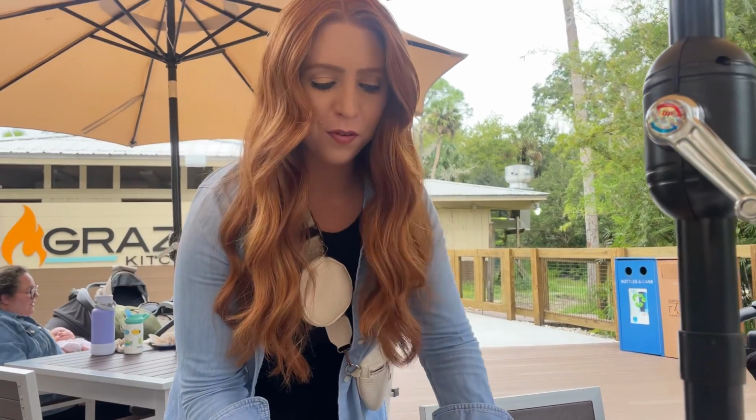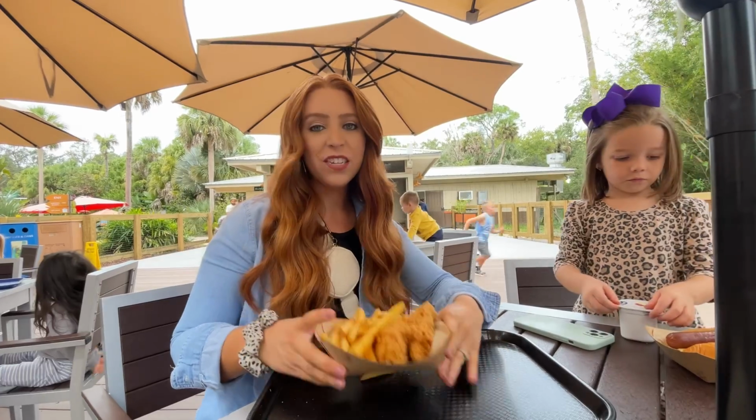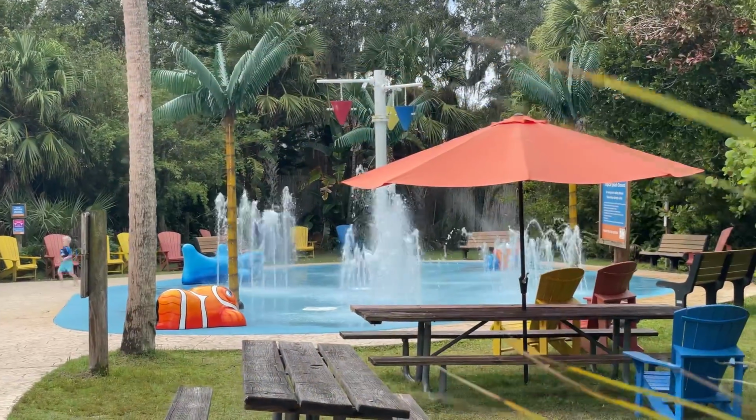Here she comes. Here is the Cajun chicken sandwich. And I just got the regular tenders and the french fries. There's a really great little splash pad, and you would think that we would remember that, but we actually forgot to bring some clothes for them to change into today, so probably not going to be able to do the splash pad. It actually works out, because it's cooler today. It's about 75 right now, which for Floridians is pretty much freezing. So she would have been cold anyway.